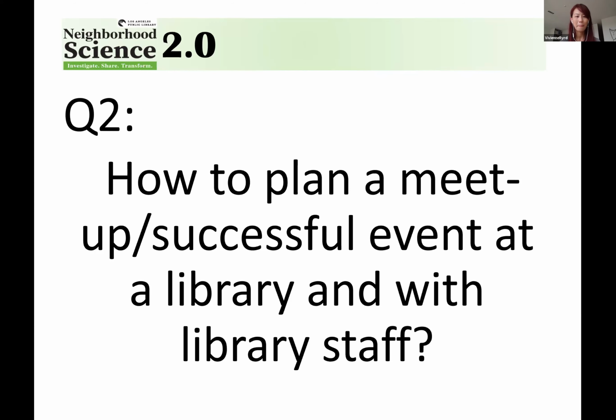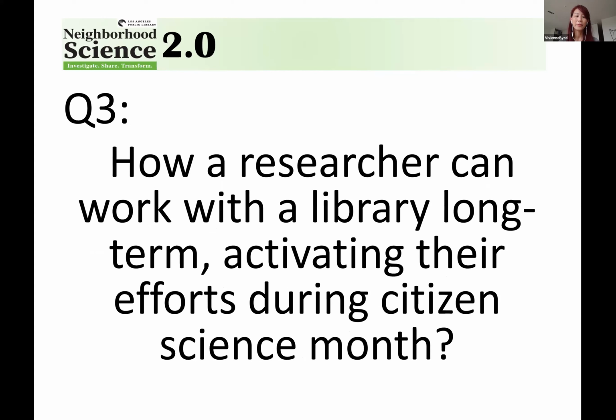Now here's the third question: how a researcher can work with the library long-term and activate their efforts during Citizen Science Month. It's really important to maintain the relationship you have established with us. One way to do that is to keep us posted with the projects that you have or have in mind, and also let us know how the progress is going.